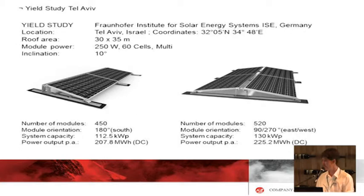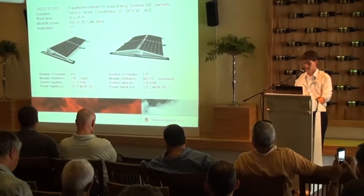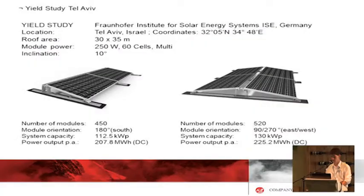So we want to introduce one on the left side. It's the S-dome system, which is south-oriented. And on the right-hand side, you see a double-sided system, we call it east-west orientation. So we have a modular orientation to the south with 180 degrees. System capacity is 112.5 kilowatt peak. The power output annually for the S-dome would be 208 megawatt hours on the DC side. Looking on the right-hand side, we have more possibility: on a 30 times 35 meters roof surface, we are able to fit more modules, so it's 520 modules here. The system capacity is therefore 130, and the power output annually is 225. So actually more modules, more output.